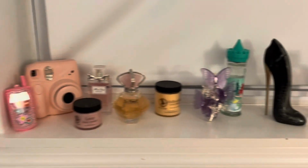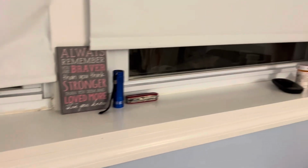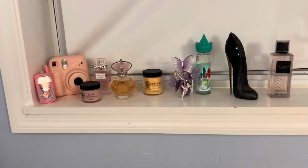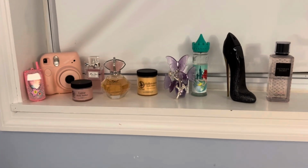The windowsill is entirely done. I do kind of wish that this was a little more cleared up, but since the items are really cute, I don't really want to take them down. I think I'm gonna tackle my desk now.